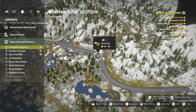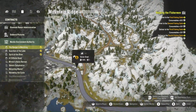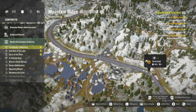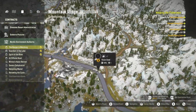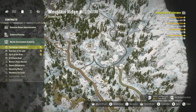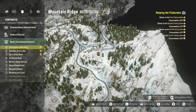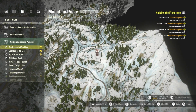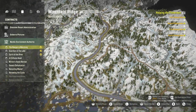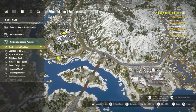what one was it, the Ranger is watching task, which involves heading up here. I decided I'd go up this bit because you've seen me drive through the swamp and this bit quite a few times, so I thought I would start here on this bit that I've not really driven up before, and I've got to take that up to here to build that watchtower. So that's one thing that I'm going to be doing after I've done the helping the fisherman task.